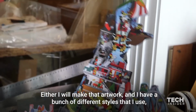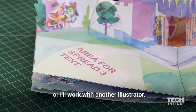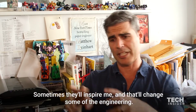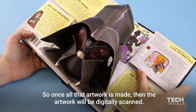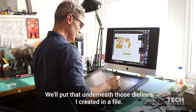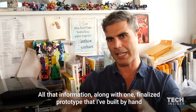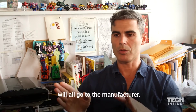Either I will make that artwork, and I have a bunch of different styles that I use, or I'll work with another illustrator. You give them sort of a guide, and sometimes they'll inspire me, and that'll change some of the engineering. So once all that artwork is made, then the artwork will be digitally scanned. We'll put that underneath those die lines I created in a file. All that information, along with one finalized prototype that I've built by hand, will all go to the manufacturer.